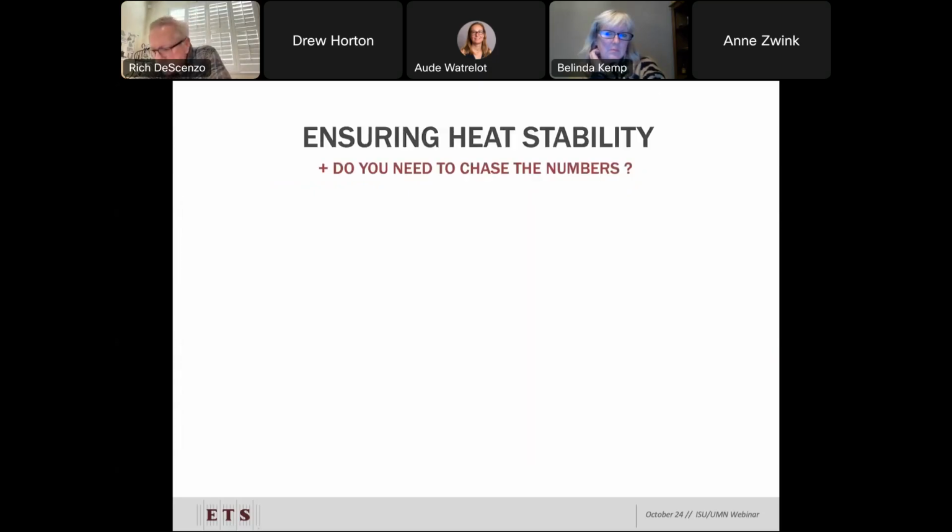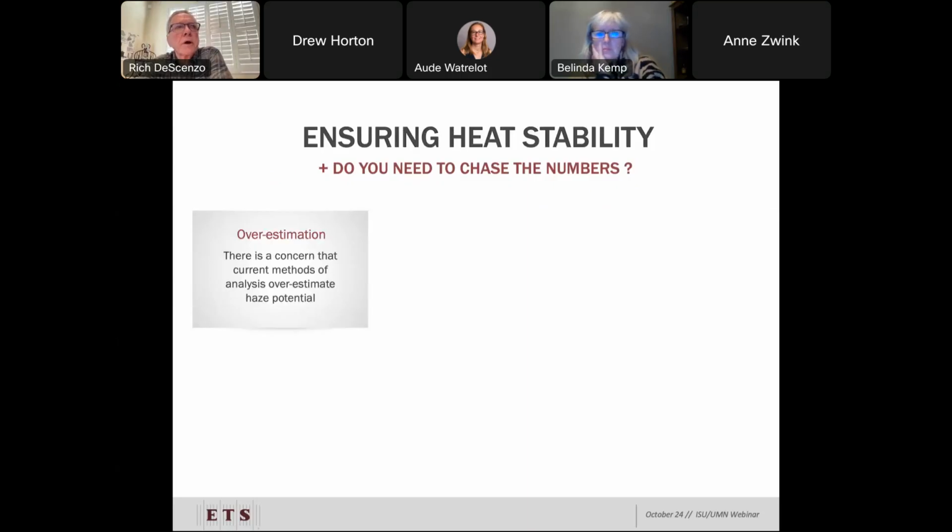So finally, in closing, do you need to chase the numbers? Overall, the industry is concerned that current methods of analysis overestimate haze potential, and we're adding way too much bentonite. Well, the ideal way to determine if a wine is stable is to hold it at the temperatures you want for the length of time you want it to keep stable.